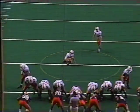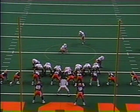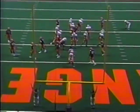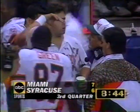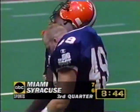Name to it for the extra point now. The holder is Mike Crissy, the punter who tore a groin muscle. He's out for the end of the season for that. Good. It's all right to hold, though. The extra point try is good. And the Miami Hurricanes, with 8:44 to go in the third quarter, have gone to the lead 7-6.